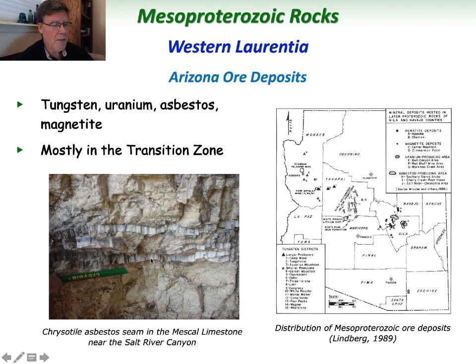This is a seam of asbestos in the Mezcal limestone, and you can see the fibers of asbestos, and this is called chrysotile. Asbestos is a family of different minerals, and like any family, you can have good family members and then you can have a few black sheep. With asbestos, chrysotile is one of the good ones, and the bad one, which is the carcinogenic one, is not chrysotile. So again, when you hear the word asbestos, everyone kind of freaks out.